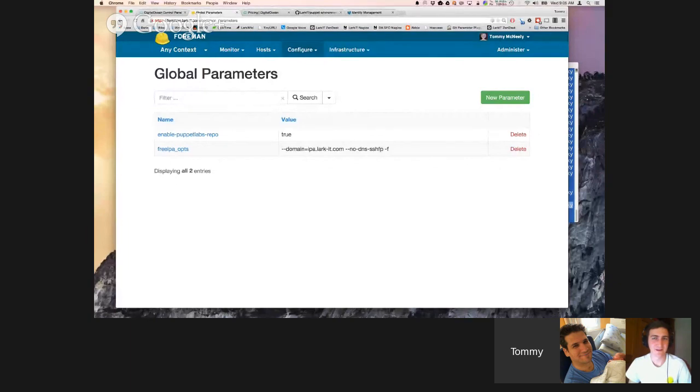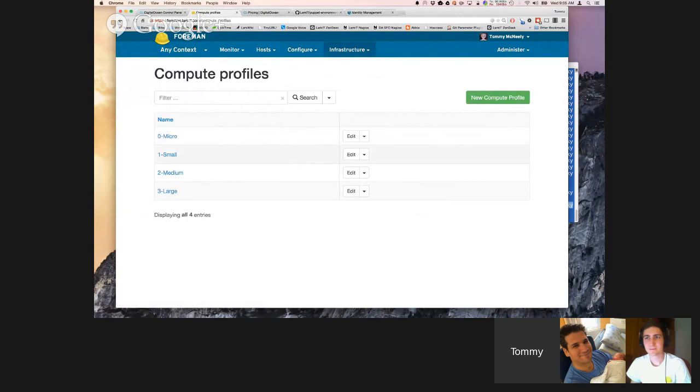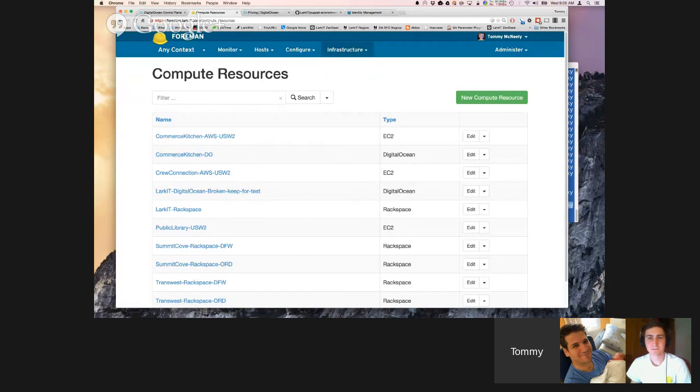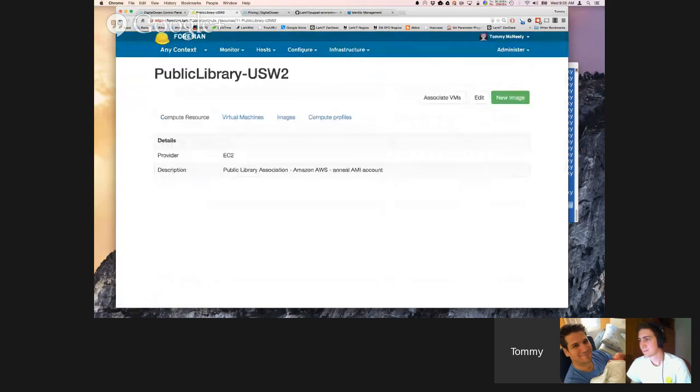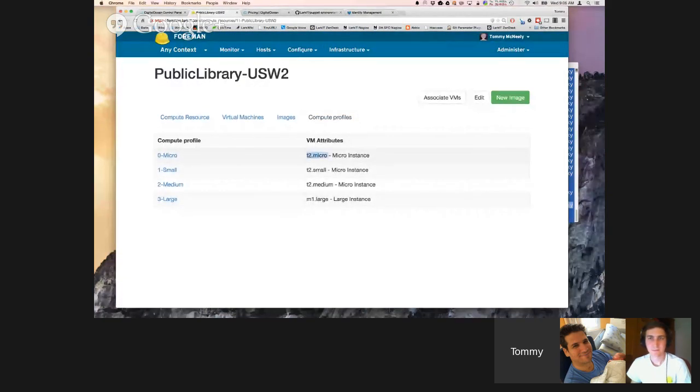I haven't seen that. Which one? Compute profiles. So compute resource profiles. Predefined settings for your VMs on compute resources. Right. So I created one compute profile besides the ones that already existed. I created micro, which if you've used EC2, I'm sure you can kind of deduce what that maps to. But that's the only place I use the compute profiles. It basically is the default setting for a, let me see here, what was one that I just recently set up? Let's go with this one. Compute profiles in here. There you go. So that's basically it: micro, small, medium, and large. Right. That's what I use them for.